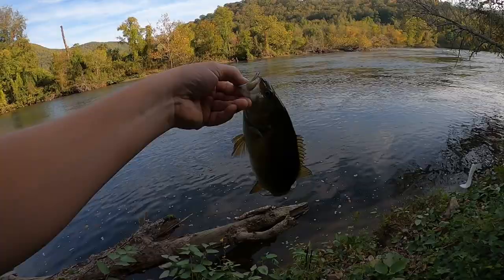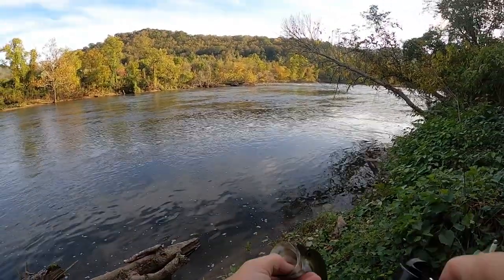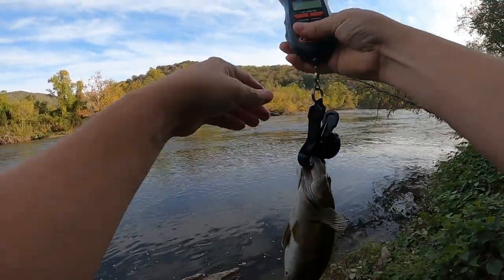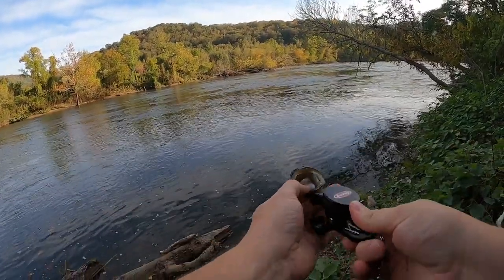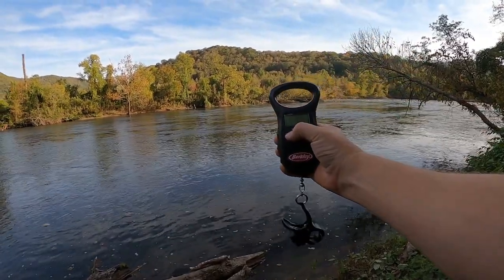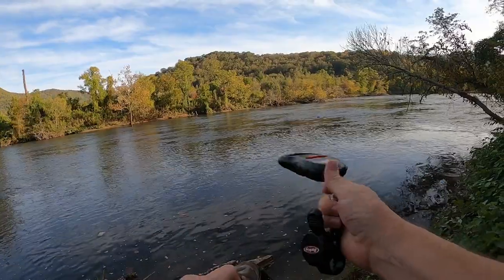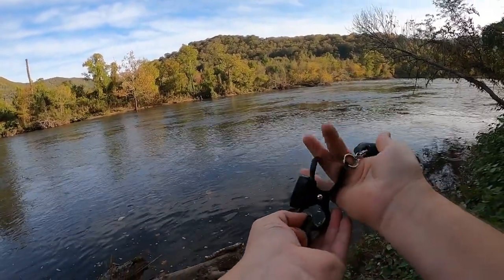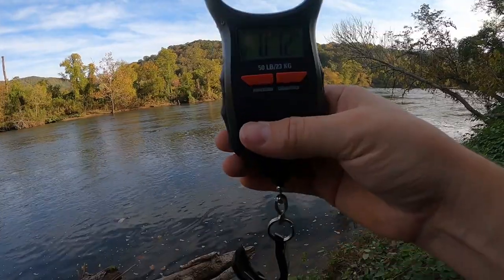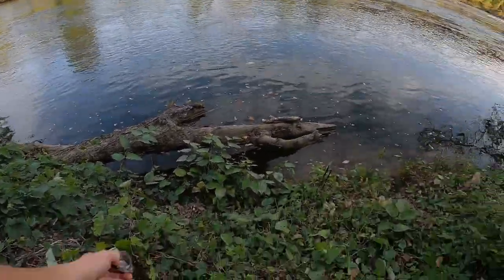Thank you, Mr. Smallmouth. Hey, just for the heck of it, I know it's just a small fish, but I got me a new pair of scales I want to try out. I guess I need to zero them out first, huh? I've not even used these yet. There we go. Zeroed out. Hook him up. What is that? 12 ounces. What a monster. There we go.